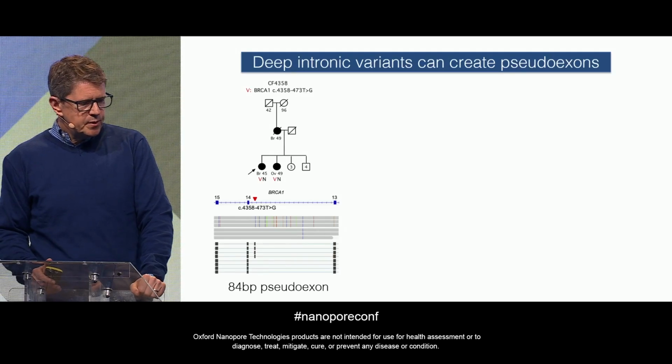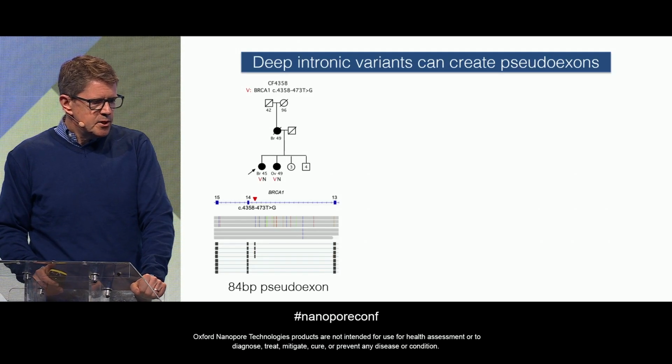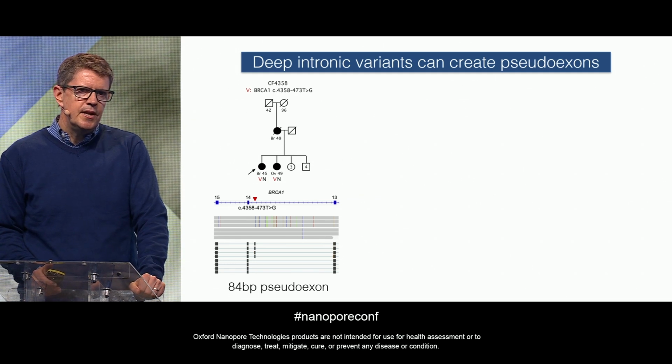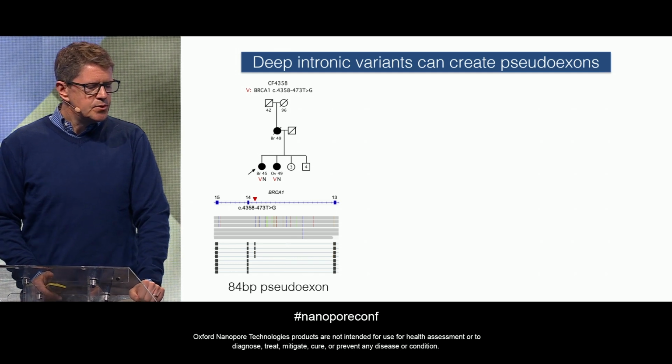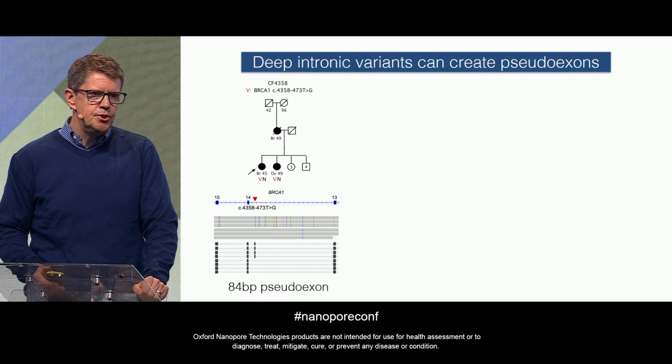Our second BRCA1 deep intronic variant was in a family of Mexican ancestry. The proband was diagnosed with triple-negative breast cancer, and her sister had ovarian cancer. This was 473 bases away from the end of exon 14, and it again was predicted to create a new donor site and introduces an 84 base pair pseudo-exon, which again, when incorporated into the BRCA1 message, introduces a stop codon.